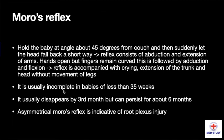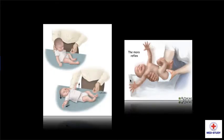It is usually incomplete in babies less than 35 weeks. It usually disappears by third month but can persist for about 6 months. Asymmetrical Moro's reflex is indicative of brachial plexus injury. These diagrams show Moro's reflex being performed.